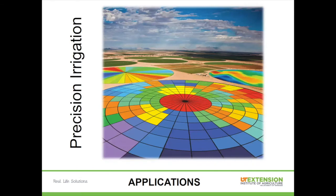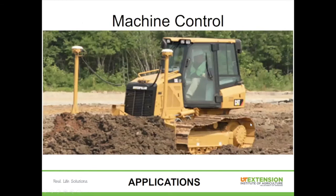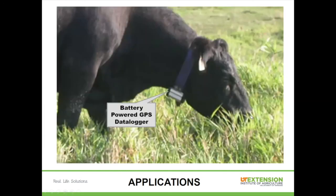Section and nozzle control is also used in precision irrigation, where we can vary the rates and timing of water applied on a spatial basis. This is especially beneficial for fields with substantial soil type differences. GPS machine control is another important application, not only for construction, but also for precision leveling or any groundwork done on farm to alleviate drainage issues or install drip tape. There are also applications in precision livestock management, such as the use of GPS collars on cattle for the use of tracking, animal health data collection, and pasture management. Applications for GPS in agriculture are limitless.